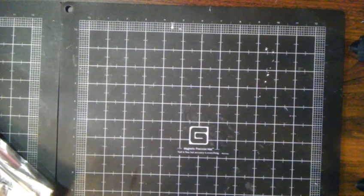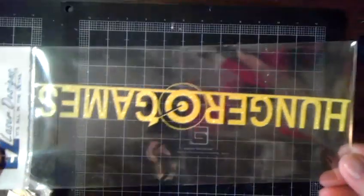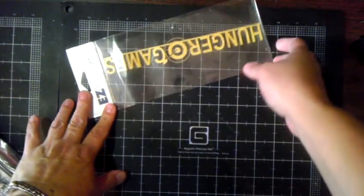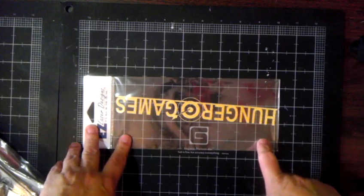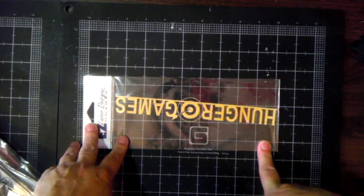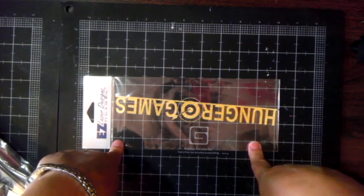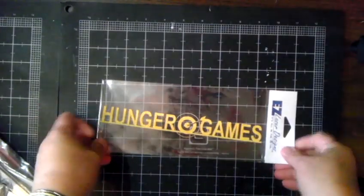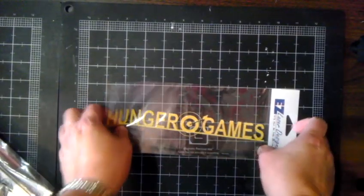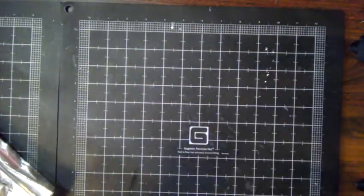So let me share with you what I got. I bought one of the laser cuts. There's a couple booths that have a bunch of these that you can get all different things, but I went ahead and just got this one. This is The Hunger Games. My daughter loves this movie, and it's getting ready to come out, so I had to get this for her. Oops, had it upside down, sorry. That's the only thing of this type that I bought.